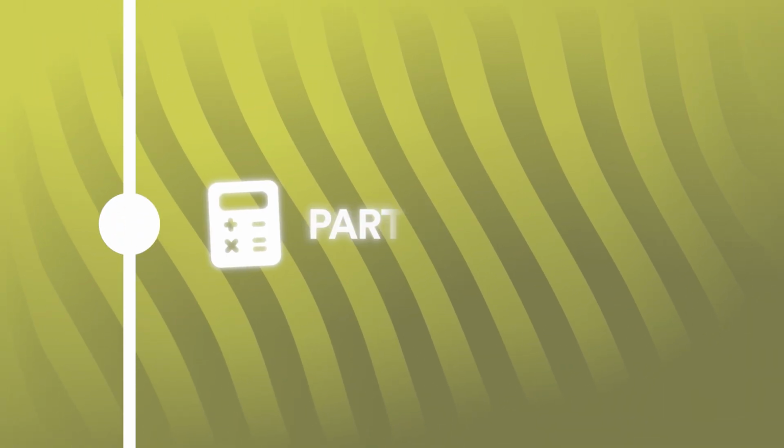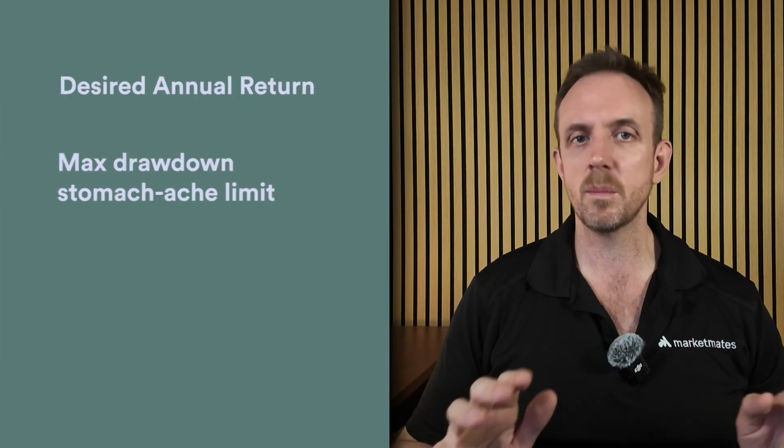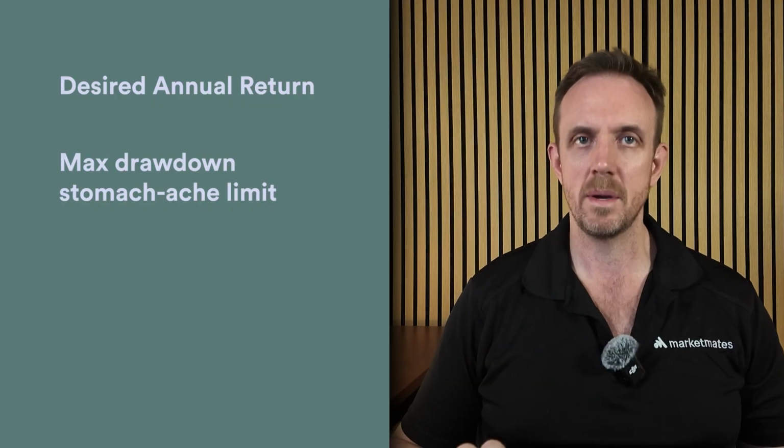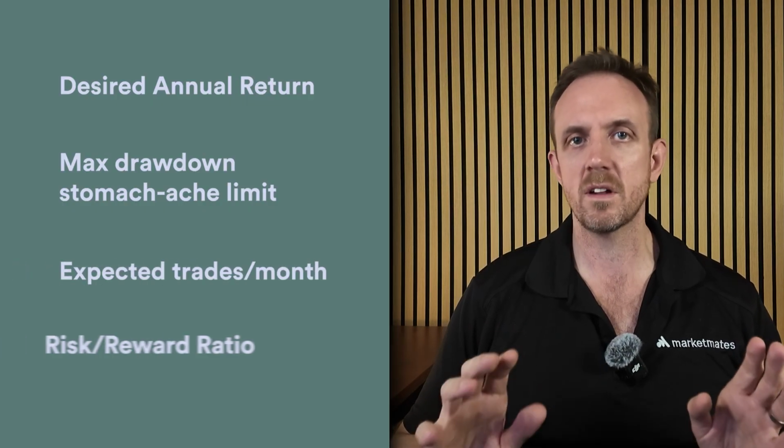So now you know this, you must first decide on your trading objectives. So part 2, the objective-based calculator. Before you decide on your position size, and ideally before you make any trades, you should decide on your trading goals first. So first you want to decide on your annual return, your maximum drawdown, which is like your stomachache limit, your expected trades, the number of trades you want to take a month, and the risk-reward ratio you're targeting. Then you'll decide how much capital you'll dedicate to the strategy.